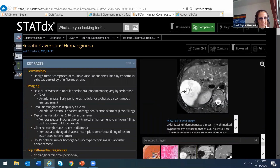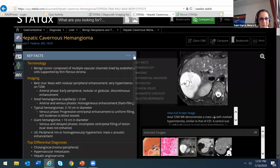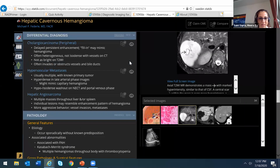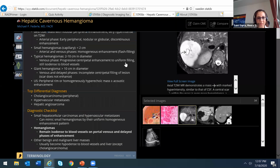Going back to the write-up, the diagnosis write-up starts out with key facts. And I can go down all the topics by clicking on this little arrow that gives me the table of contents. So I go to terminology, and then there's previous and next buttons that I can click. And I also want you to focus on this little arrow here. If I click this, it'll take me right to the top.